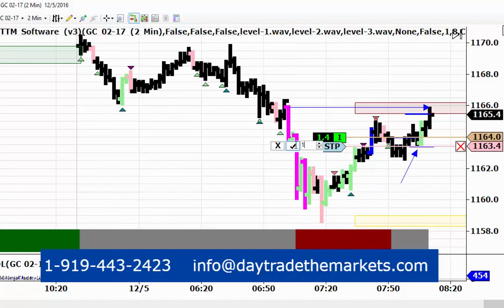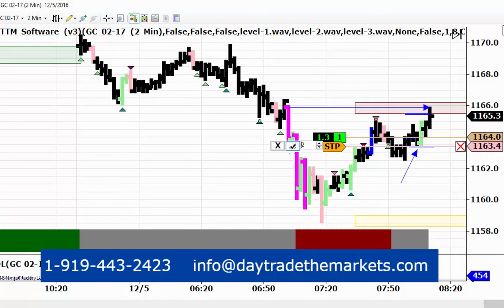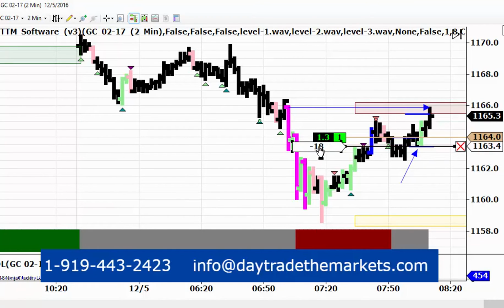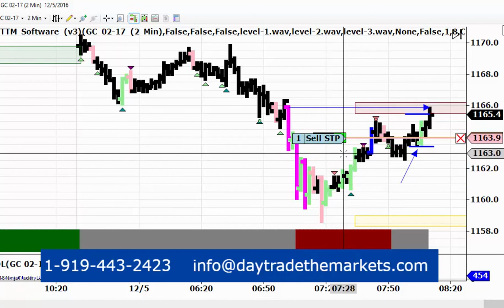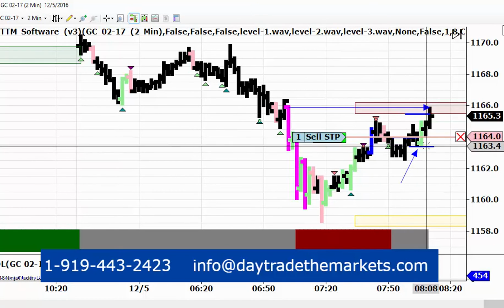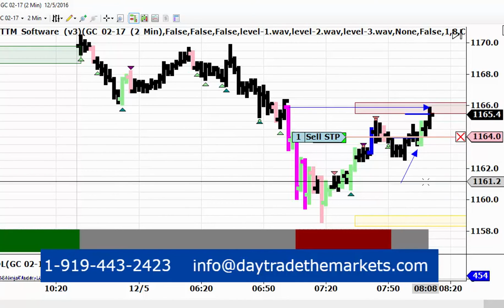We're long 3 contracts, so I'm going to make the adjustment on the stop here, down to 1 contract. Okay, and I'm going to raise it up to break even right at 1164. I've got to raise that one more tick. 1164, there we go. And I'll put the marker over in here. So that's the gold trade so far.